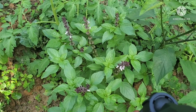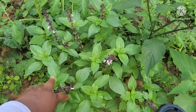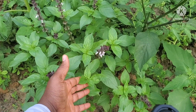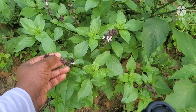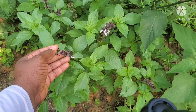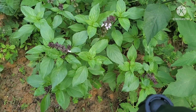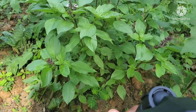Also, this is my basil. I'm growing Thai basil because that's what I love. I love Thai basil because of the flavor. I add this to my tomato stew, tomato sauce, to my pepper soup, to my fish soup, any kind of soup, chicken soup, vegetable soup. You can add it for very good flavor.